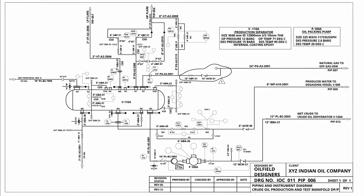Basically, P&ID gives you a good idea about the sequence of process. It also mentions what equipment is to be used. Basic piping connections and all design data are available in P&ID.